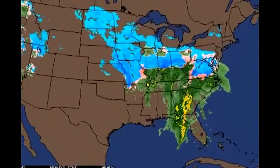Gonna do this one real quick here, just a quick update to show you what's going on. The storm's already begun. We basically have been looking at a lot of rain for many of us. Check out the big picture on the radar. You can see it's a really big storm system.